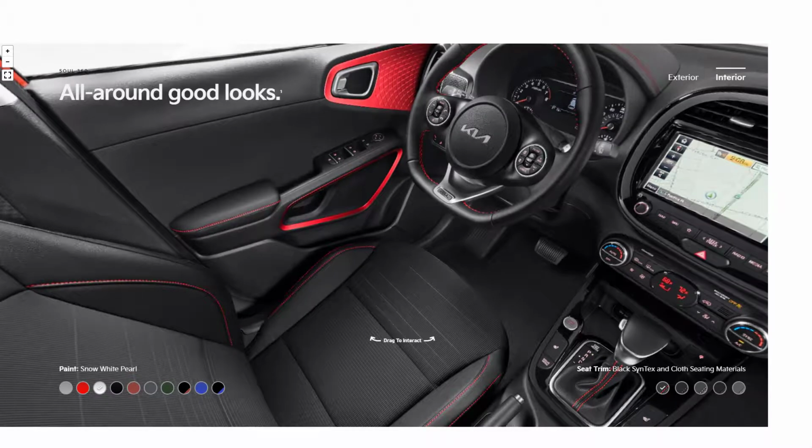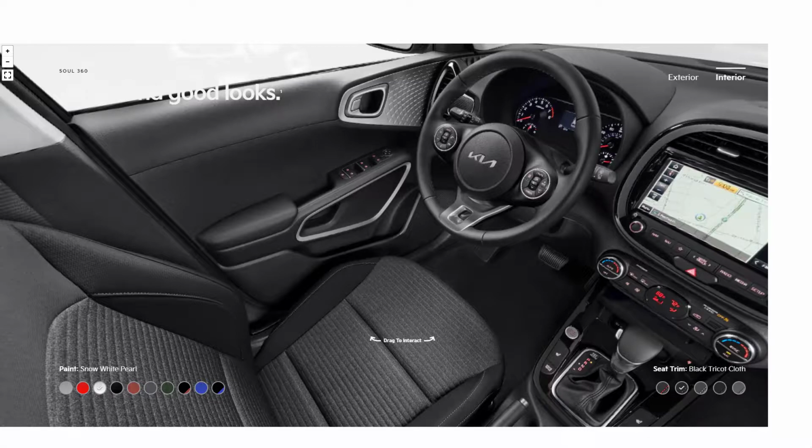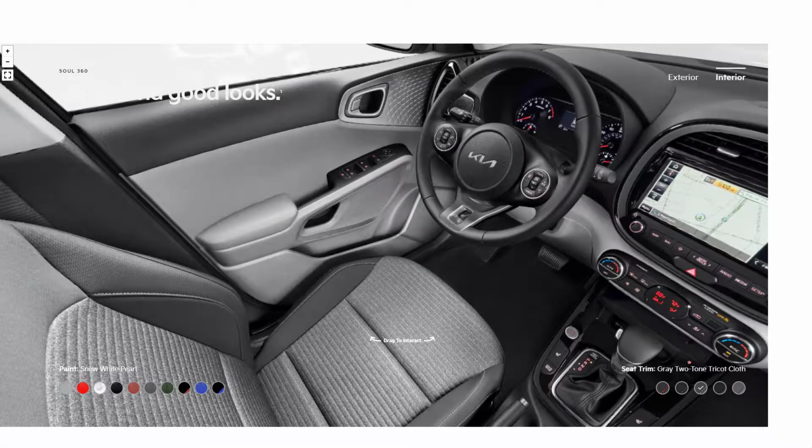So this color here that we've been looking at this whole time, this is the black SynTex and cloth seating materials. That's what they call it. Nothing attractive, but that's what they call it. Here's the black Tricot cloth. Here's the gray two-tone Tricot cloth.